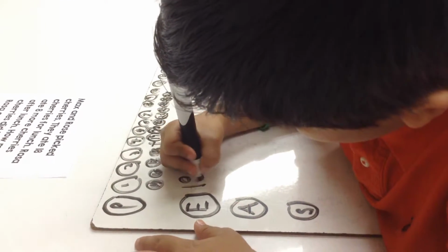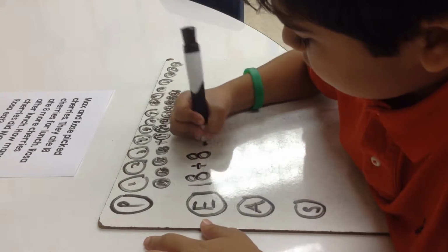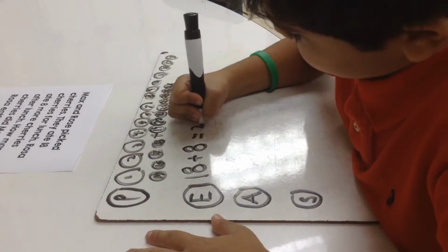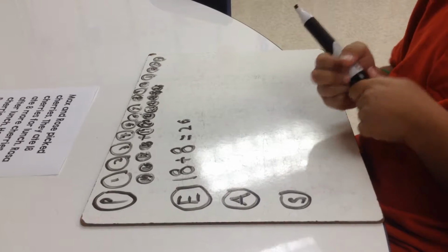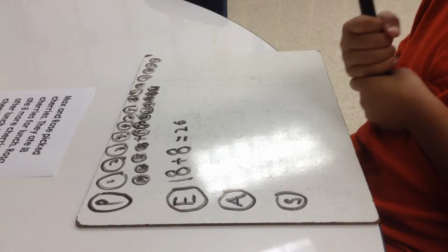18 plus 8 equals 26. Excellent. So now the difficult way, right? Now you got to try to figure out another way to prove that. What could you do? Do you think you could use subtraction to help you?